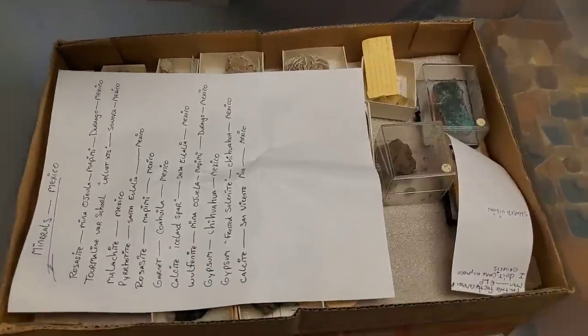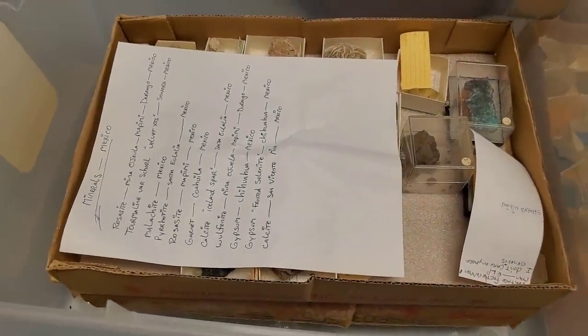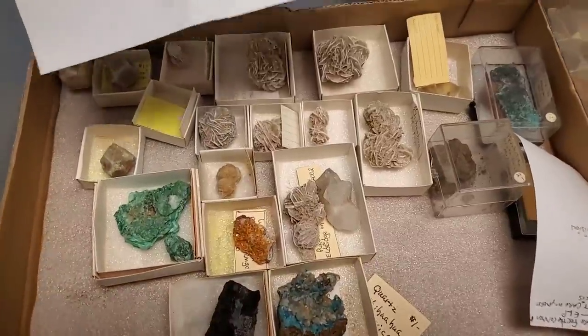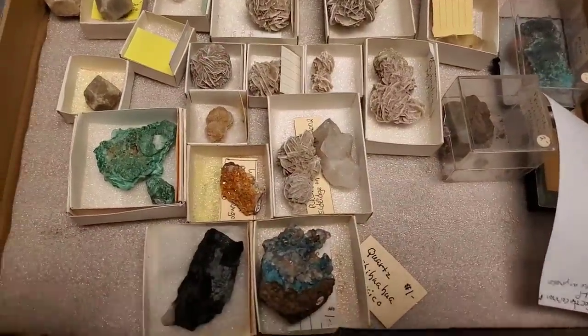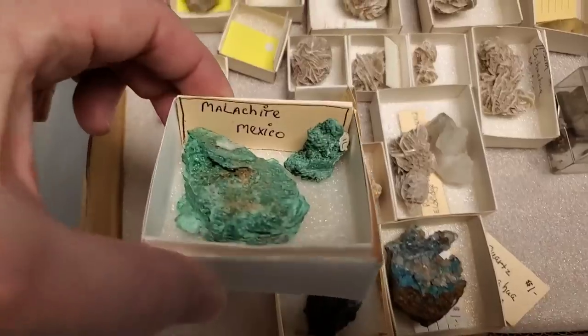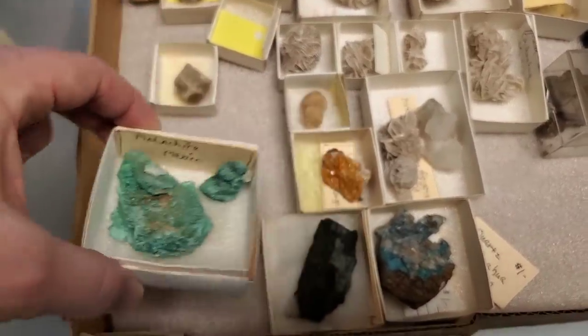The whole lid is off. It says something about Mexico on the side. Is it? Yeah, Minerals Mexico is what this says. Look at the colors. That looks like, is this malachite? Yes, malachite from Mexico. Just tell me the name of it.